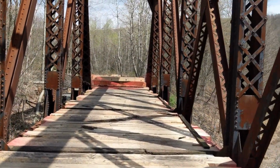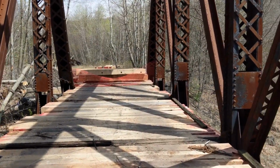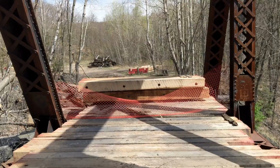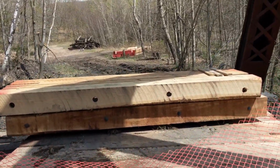And I'm actually really excited about this because this is an awesome bridge, an awesome trail system accompanying the bridge, and I really can't wait for it to turn into a public trail because that will ensure its future as a walkable hiking trail, basically.